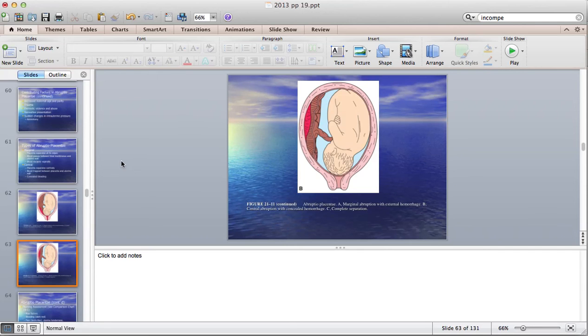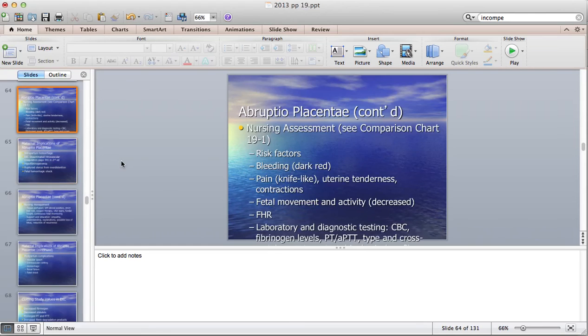Nursing management: tissue perfusion, left lateral position, strict bed rest, oxygen therapy, vital signs, fundal height check, continuous monitoring. You want to be supportive: education, empathy, understanding, explanation, and possible loss of the fetus can occur. And there's also reduction of recurrence. So they're hoping that it doesn't happen again if this fetus even survives it.